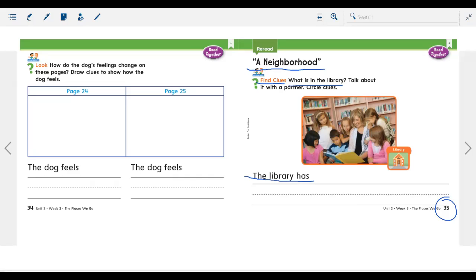What does the library have in it? Look around. It has books. That's right. A library is full of books. And the books are on shelves. And there's usually a lot of people at the library. So you can put any of those answers. You can put books, bookshelves, people. We're going to put books. So the library has books. Make sure your name and the date is on your paper.